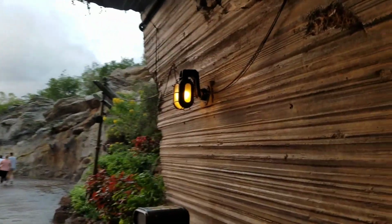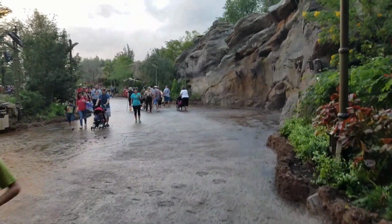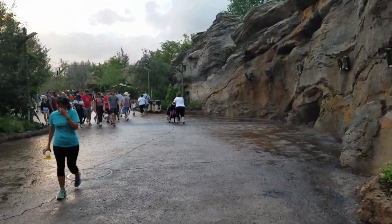See, look, it's the same at the Millennium Falcon Smuggler's Run exit too. It has the same carvings. So it's a pretty busy day here. Right here, it's decently crowded, but not horrible.